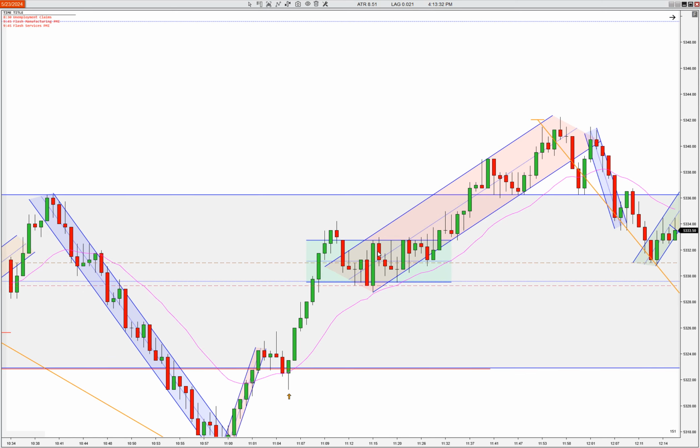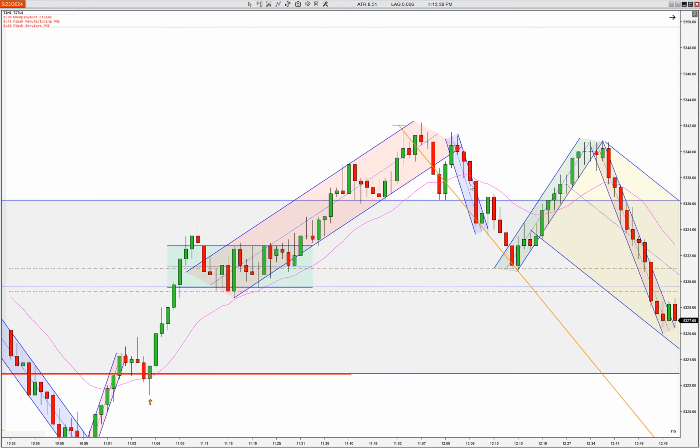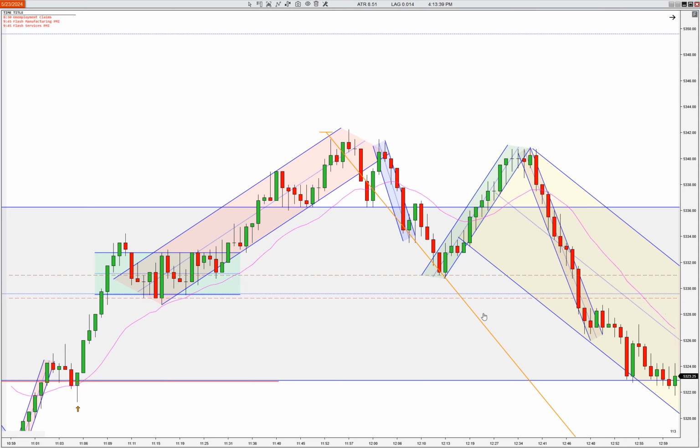Pushes higher. We chop sideways, form this what appears to be a spiking channel. It breaks here. I don't see much through here that you could take.